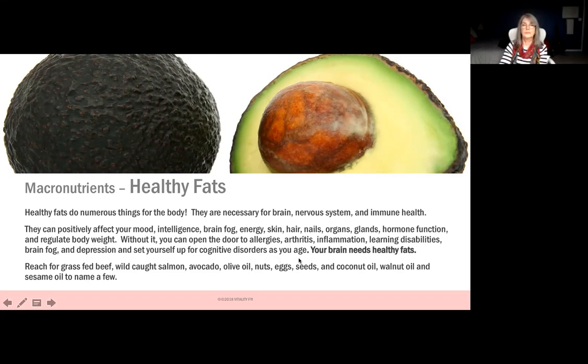Your brain really requires healthy fats to maintain its ability to function properly and age well. Reach for grass-fed beef, wild-caught salmon, avocado, olive oil, many different kinds of oils, walnut oil, coconut oil, nuts, eggs, seeds, just to name a few.